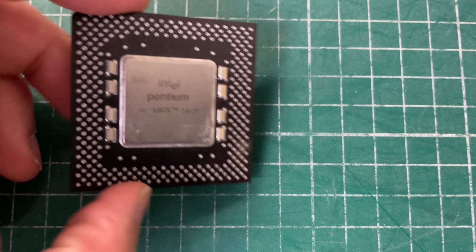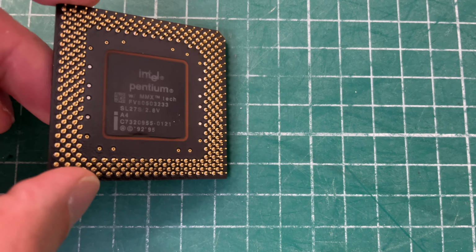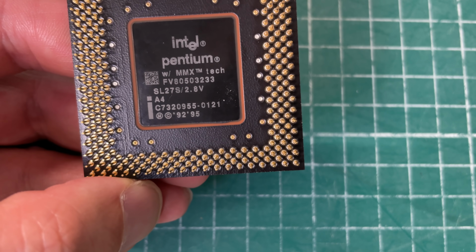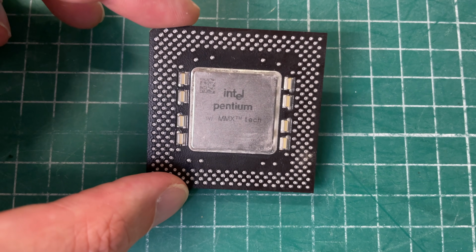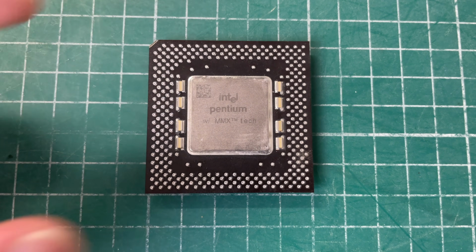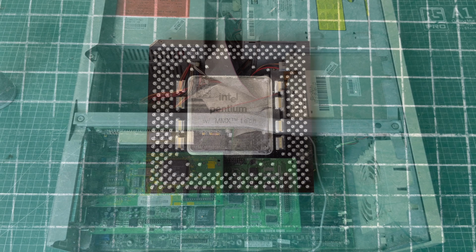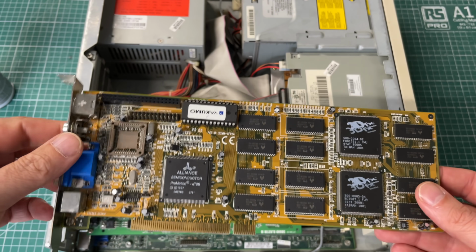We could have tried upgrading the CPU for this machine. I'm pretty sure that Compaq at one point had a 233 megahertz MMX offering on the Compaq DeskPro 2000, but in 1997, this would have cost a lot of money and it wouldn't have provided any 3D acceleration at all, because in 1997, that could have only come from a 3D video card like this one.